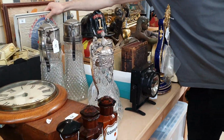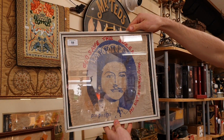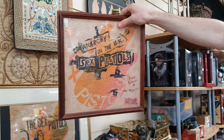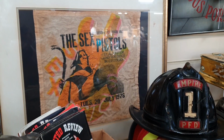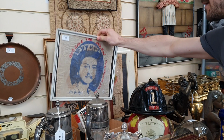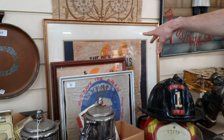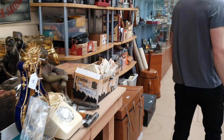Look at these. Sex Pistols. Got 3 of these framed textiles. And that's all 3 in one lot. And they're original. And again, they're for the whole lot there, about 100 to 150 for the 3. That's a real talking point. What else have we got?